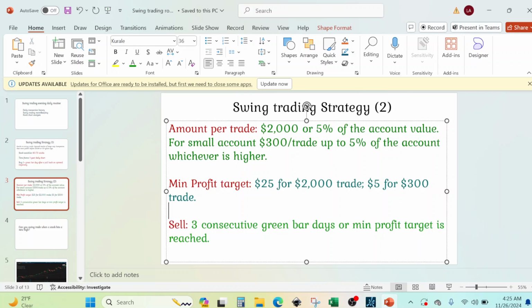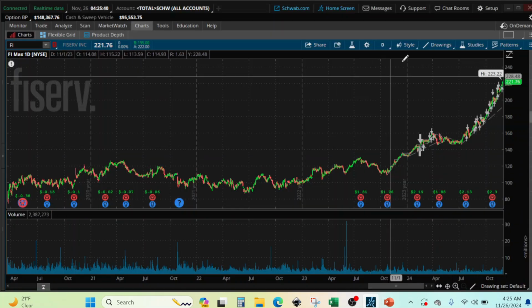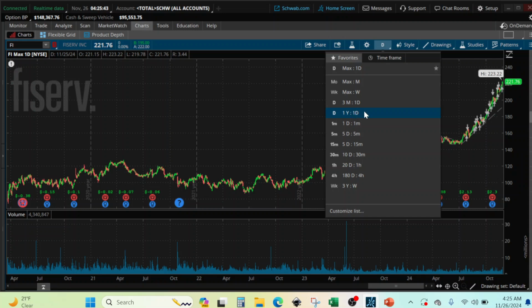Sell: 3 consecutive green bar days or minimum profit target is reached. So $25 for a $2,000 trade, or if you have 3 consecutive green day bars, you just sell and lock in whatever that profit is. Each time I'm selling something that I purchased, I like to remember those 2 rules, because again, when you have a good amount of profit, you wonder if it is a good thing to sell it or not.